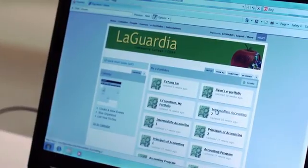One of the things that stands out to me is it provides an opportunity for self-reflection. Our students are so busy; they're running from class to class and from test to test. And ePortfolio provides an opportunity to stop, slow down, and think about who they are, where they came from, where they want to go, who they want to be.